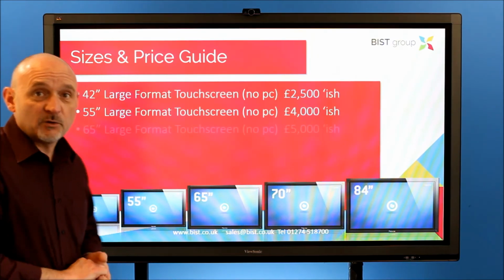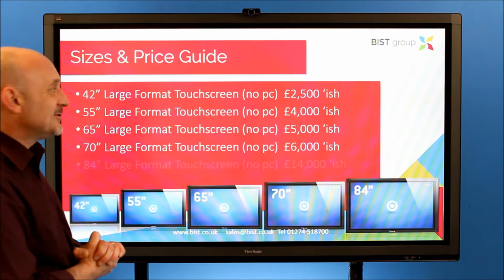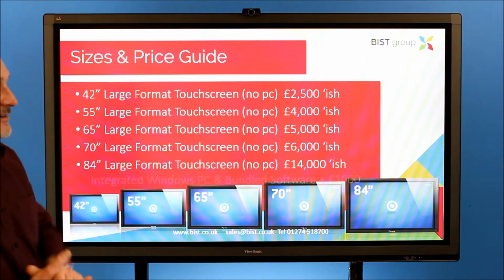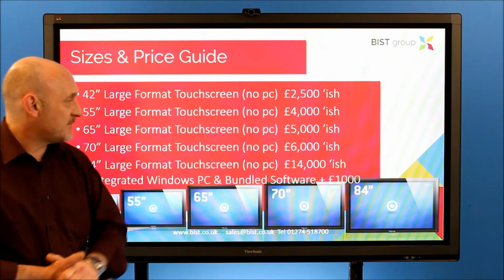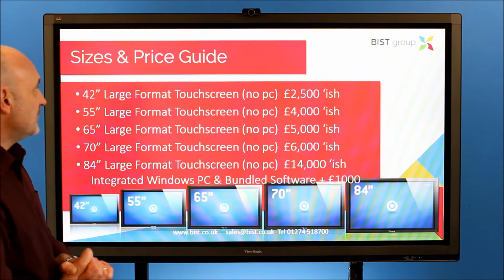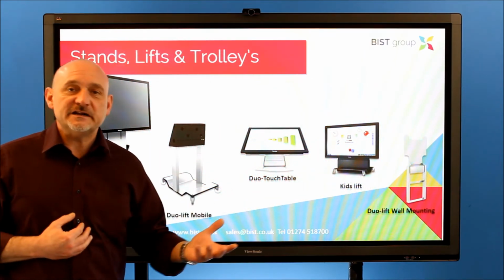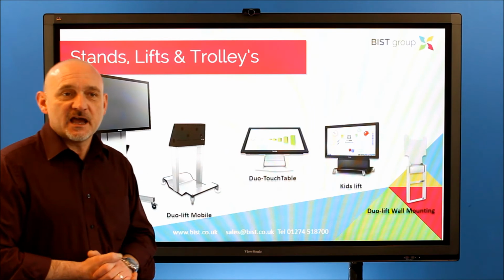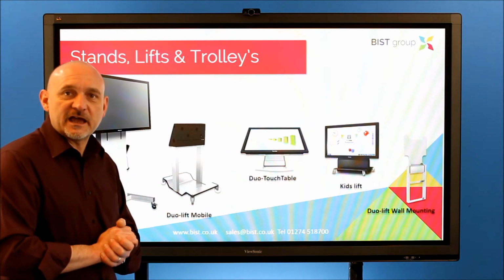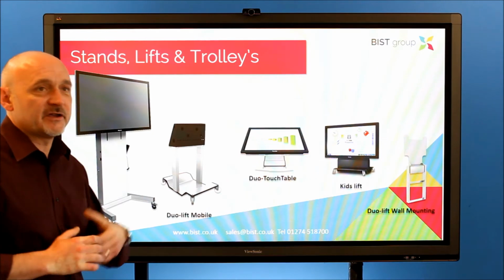So the pricing, I wouldn't normally discuss pricing on a demo like this, but it's worthwhile giving a very quick look through. 42-inch around £2.5 grand, going all the way up to about £15,000 for the 84-inch. In a variety of manufacturers, but you would choose either an internal or an external PC, and that can depend exactly what bundle you get. But speak to one of our salespeople, they'll make sure that it's clearly laid out for you.